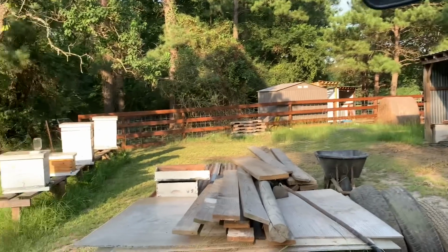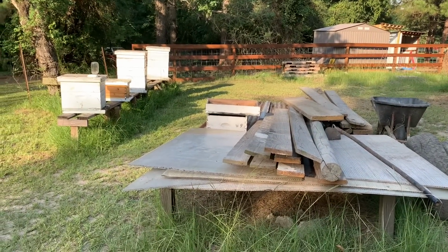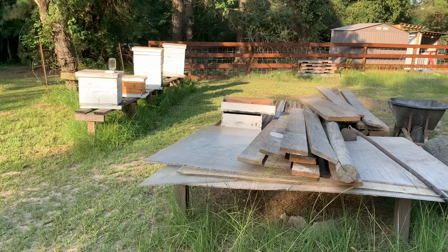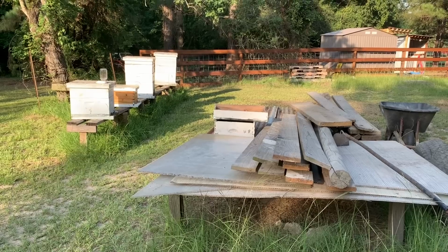Bees seem to be doing pretty good. I mowed by them yesterday, guys. I got a weed eater, and I'll do that late one evening when it's not hot. But I mowed right along in front of them, and not one bee ever got after me.